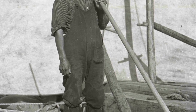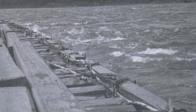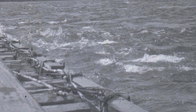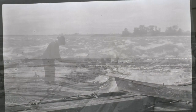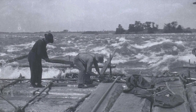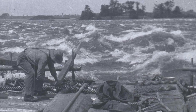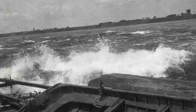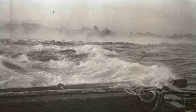And the sporty part of it, and I use that advisedly, was going over 7 sets of rapids, which started around Prescott and ended with the Lachine Rapids. And I'll go into that a bit later. And they took these rafts and moved them at roughly 15 miles an hour over some of the rapids.